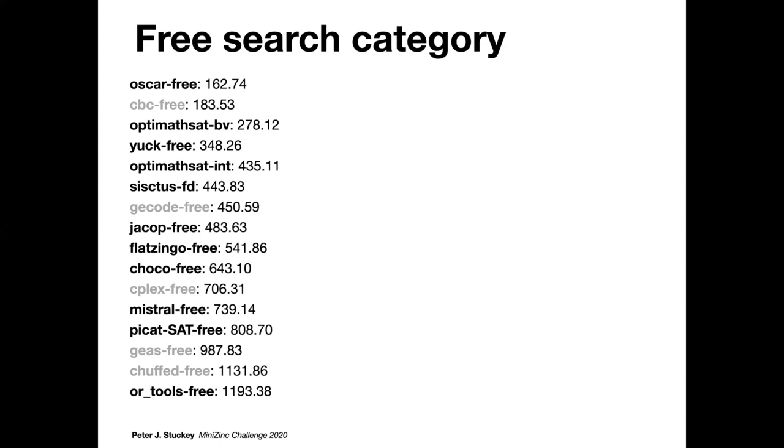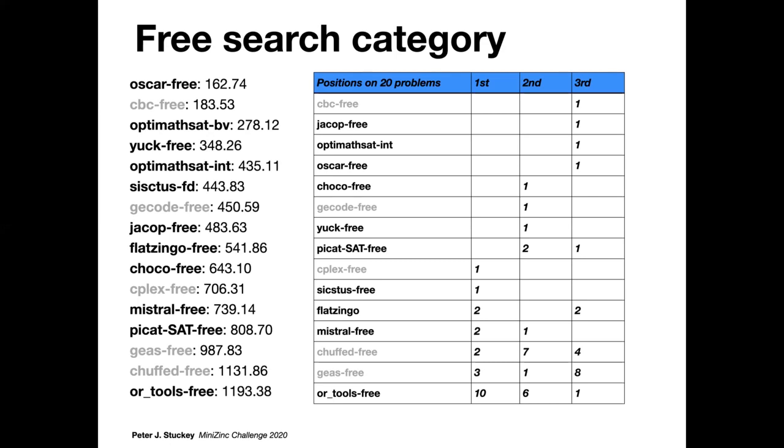And just to show you, if we look across the different 20 problems and we just count up how many first, second, or third positions we got, almost every solver got a medal, including some gold medals going to FlatZingo, one of the new solvers. So you've got to realize that there is no best solver, really. In some sense, whatever class of problems we pick now is going to pick out one particular solver, although it's very clear that OR Tools is quite dominant on this year's problem challenges.